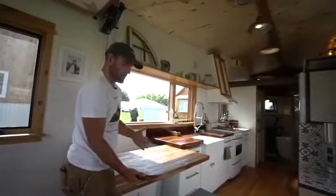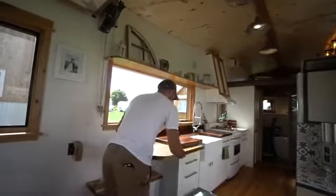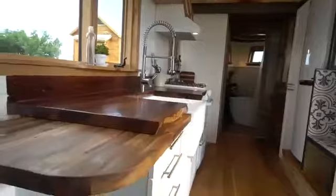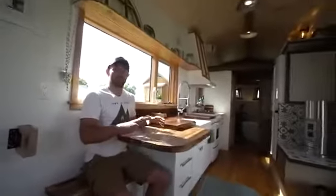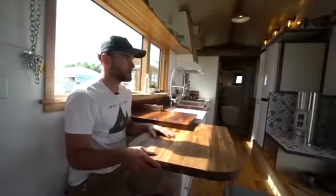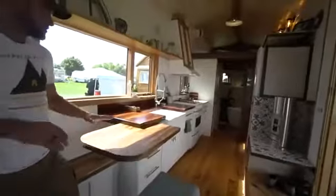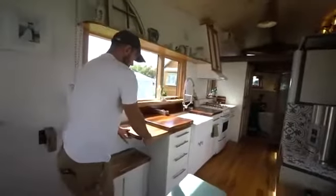And then when we want to reclaim the space back, it just shoves back in, and then it's out of the way. Maybe a little extra prep space, or even just right here. It's enough to do some work on, laptop space, desk space, or just one person having breakfast or dinner. If it's shoved all the way in, it ain't coming out. I'm putting a little bit of force on it. It's not moving.